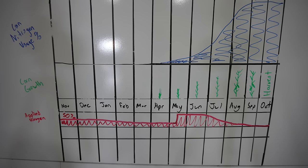For the last 4 or 5 seasons, we've done a split shot of nitrogen, meaning we've broken up the bulk of our nitrogen application into 2 separate passes. We make use of fall NH3 or anhydrous. We put on about 50% of our effective target in the fall. With that anhydrous pass, we also put on some N-Serve, which is a nitrification inhibitor.